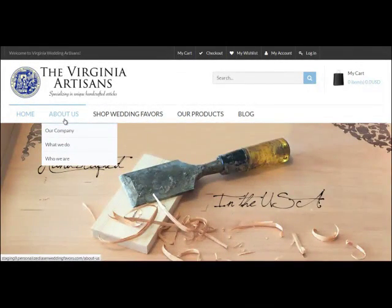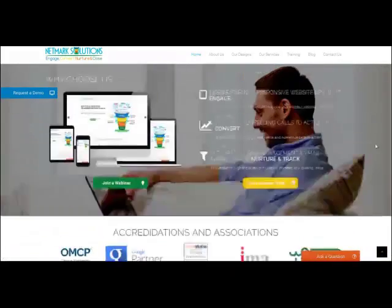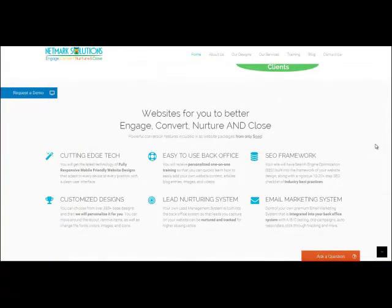Okay, those are most of the features I wanted to show you that are how responsive design works, and the features of our technology that are going to help improve visitor engagement. Improving visitor engagement leads to higher conversion rates.